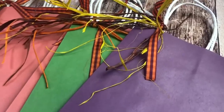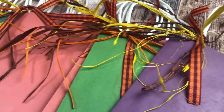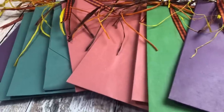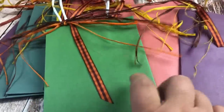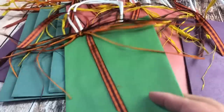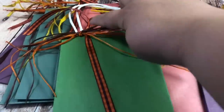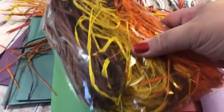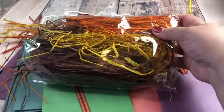And then these are my favorites. I get these from Michael's, as I mentioned before, and I just sit there at my craft fair, sipping my coffee, and I tie raffia and ribbon around them really rustically, and it just looks so artsy and creative, and people are so impressed and love when they get these bags. And it's just so simple.